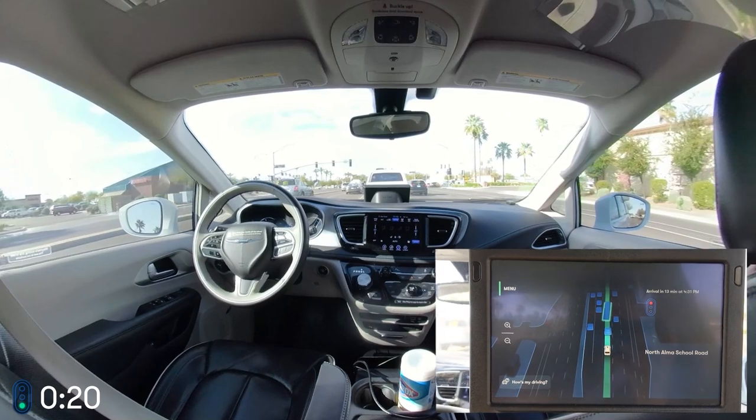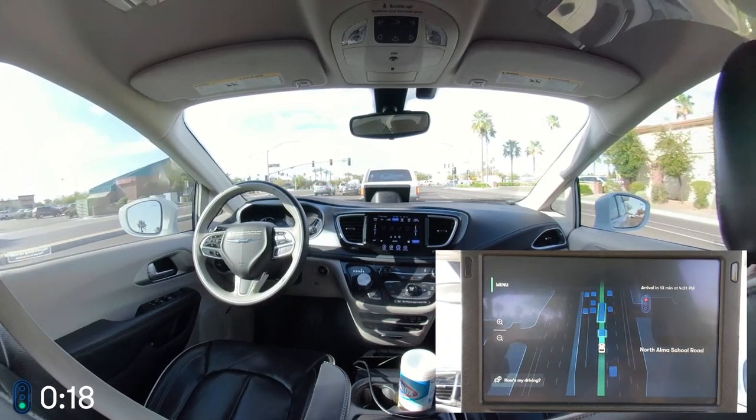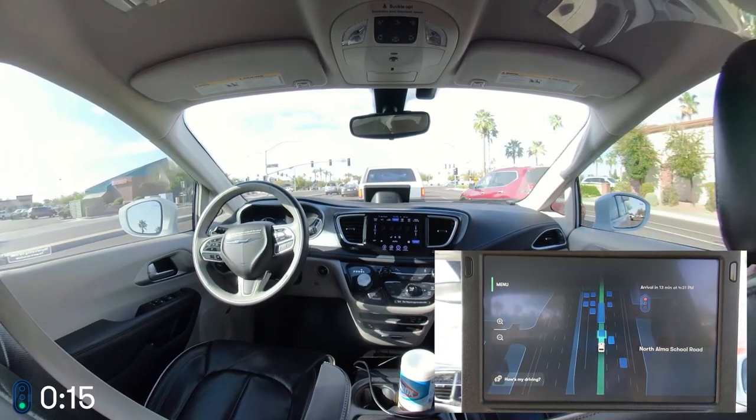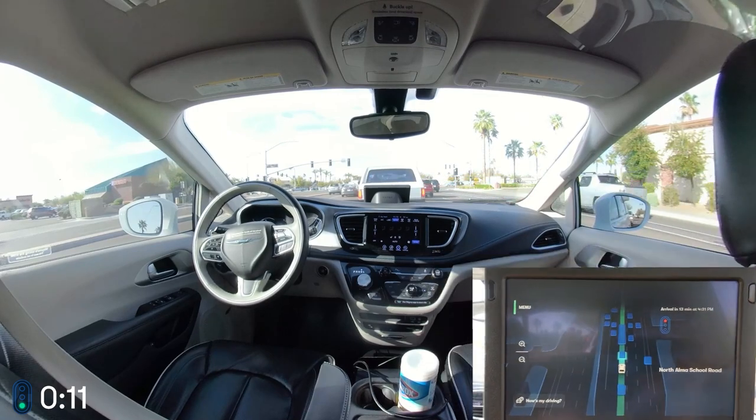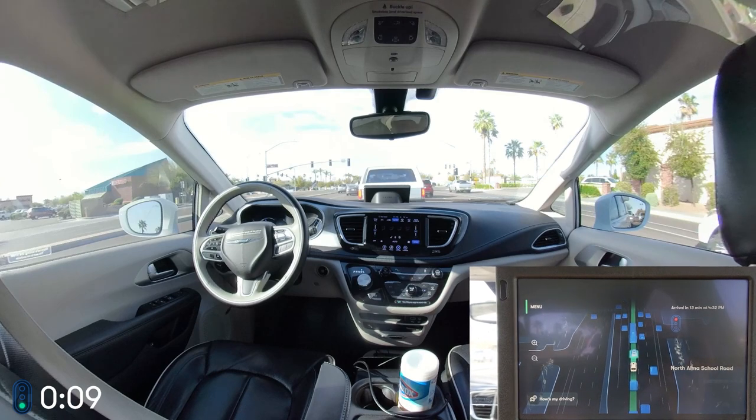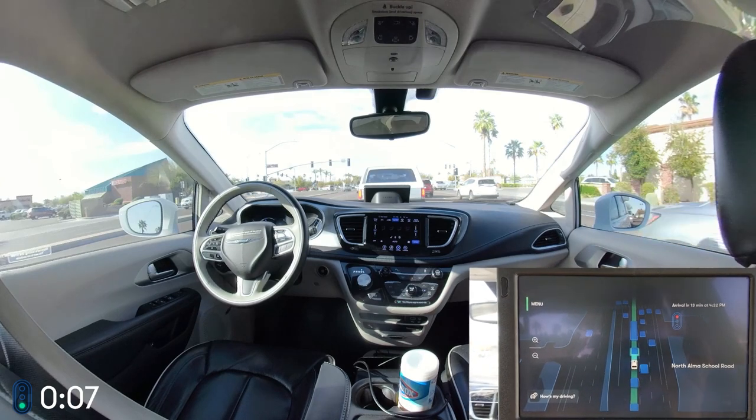That's interesting. And that longer-ish vehicle up there is kind of moving. Oh, another screen glitch. Might be a display cable issue.